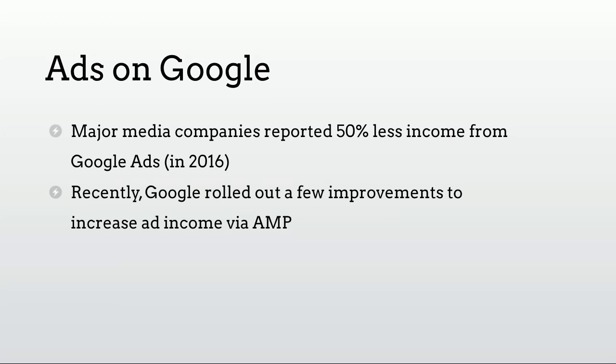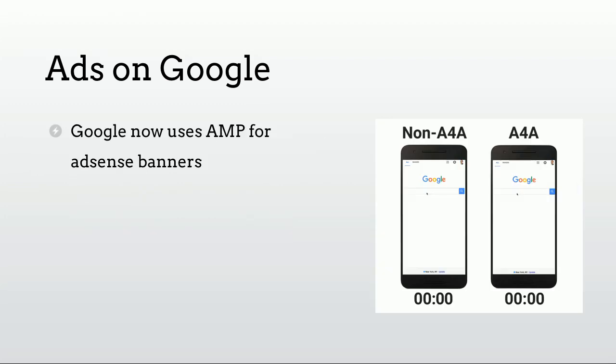Google responded to these complaints, saying that the publishers weren't using the advertisements as they should. They could have done better. Plus, they said they were going to improve the way ads were displayed, and they did since 2016, since last year. So here are a few examples of how Google improved their ad displays. For example, the banners themselves are also loaded via AMP now.